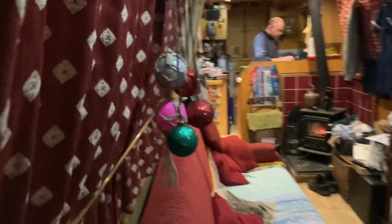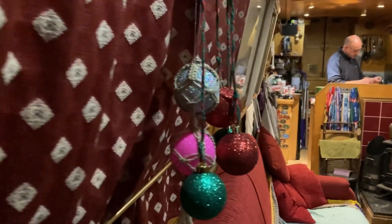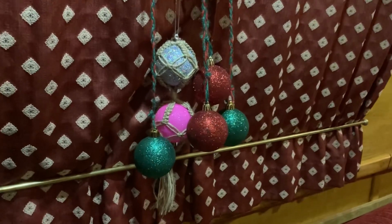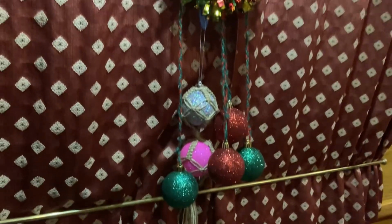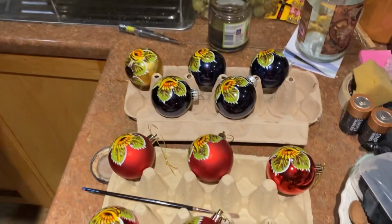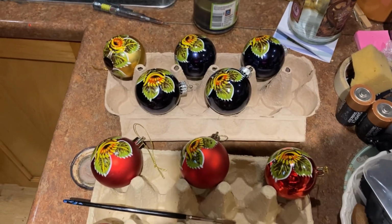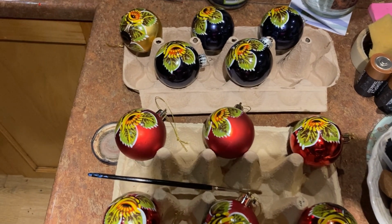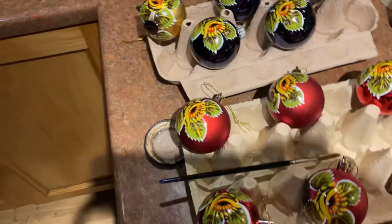And then working through the boat, there's some decorations that I've made today, ready for next weekend's market at Linslade. And Paul's busy painting the next batch of baubles. These are proving really popular at the moment. So we've got red ones, blue ones and a gold one there.